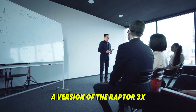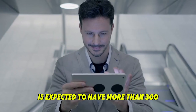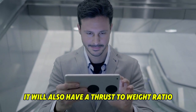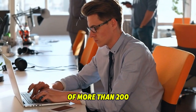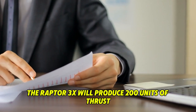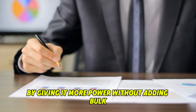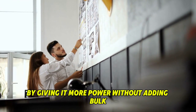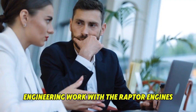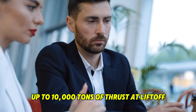A version of the Raptor 3X that hasn't been publicly shown yet is expected to have more than 300 metric tons of thrust. It will also have a thrust-to-weight ratio of more than 200, which means that for every unit of engine mass, the Raptor 3X will produce 200 units of thrust, which greatly improves rocket performance by giving it more power without adding bulk. The ultimate goal of SpaceX's cutting-edge engineering work with the Raptor engines is truly impressive, up to 10,000 tons of thrust at liftoff.